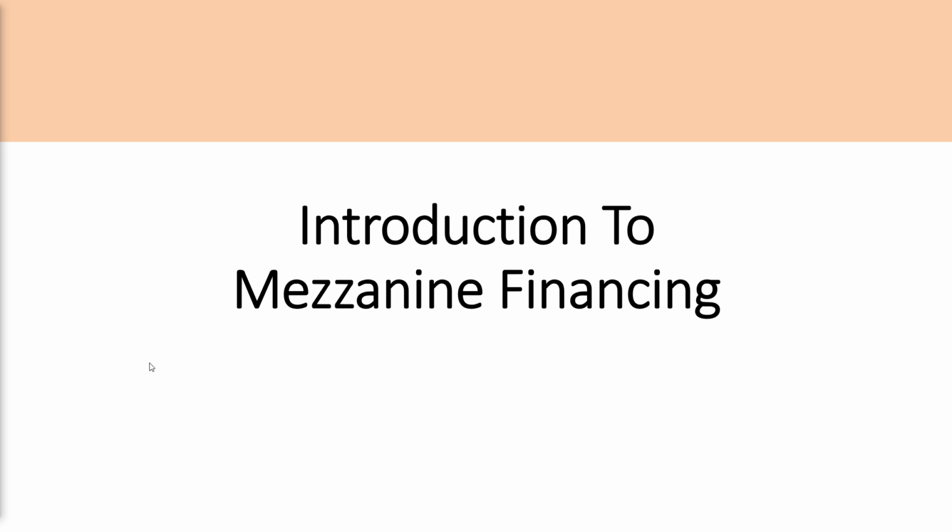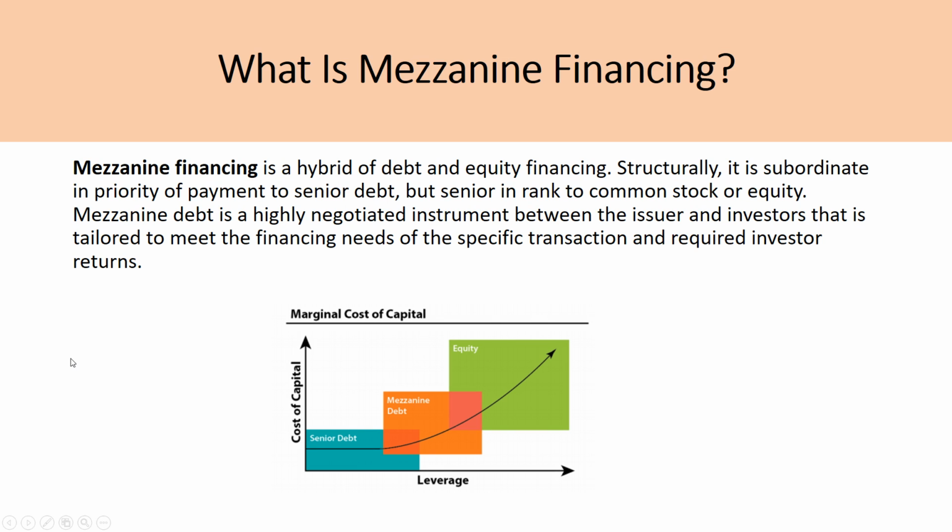So let's get started. Mezzanine financing is a hybrid of debt and equity financing. Structurally, it is subordinate in priority of payment to senior debt, but senior in rank to common stock or equity. Mezzanine debt is a highly negotiated instrument between the issuer and investors that is tailored to meet the financing needs of the specific transaction and required investor returns.